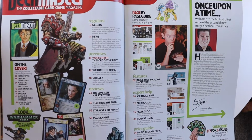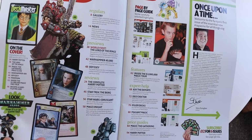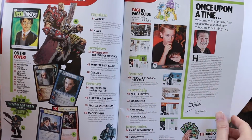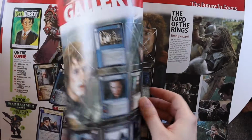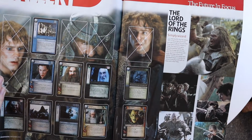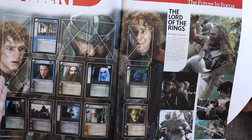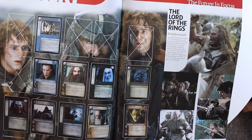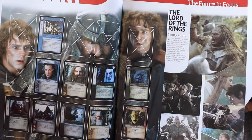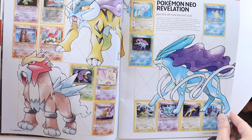So then we get the contents, with some cards down here. They're cool, they're Harry Potter cards by the look of it, and some Lord of the Rings there. It's another cheesy picture. Then we get Lord of the Rings gallery. Oh, so it hasn't come out yet. Film due for release on December 16th. We've got like a preview of the Lord of the Rings game on page 38, so we'll come across that later. And there's some pictures of some of the cards there. Oh, Pokemon. We can't get away from Pokemon.